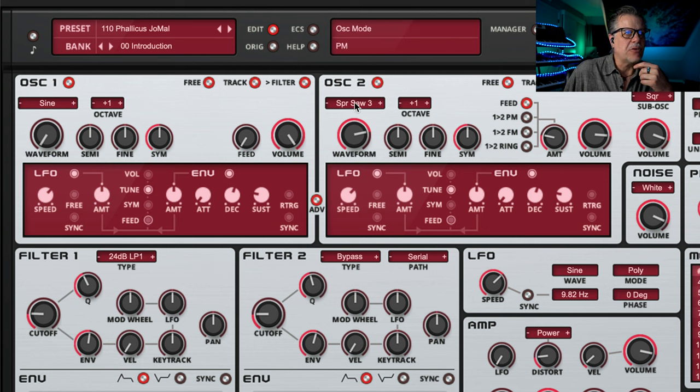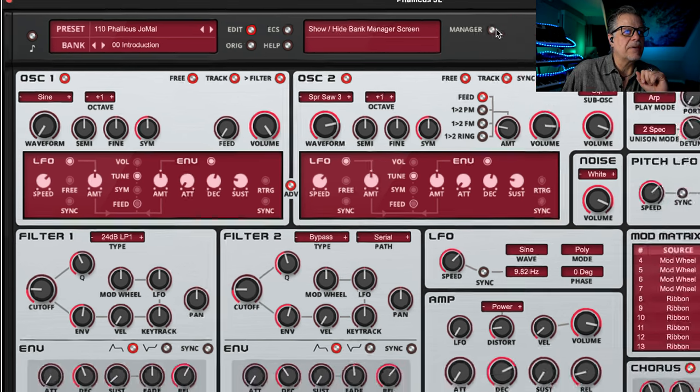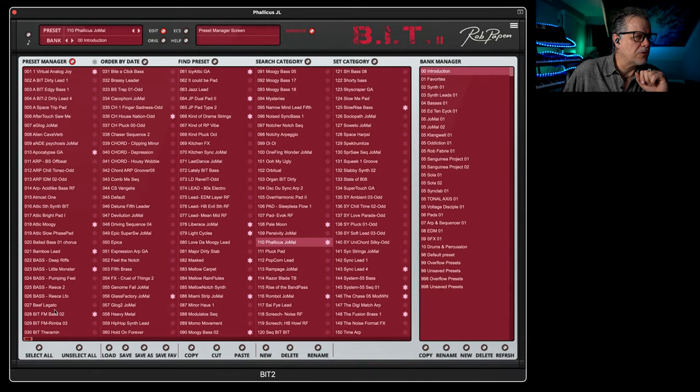And as you can see, you can route oscillator one into oscillator two and do phase modulation. So you can get into FM type of DX7 kind of sounds, or more true FM, which is a lot more of a radical kind of sound, ring modulation and so forth. So let me show you a couple examples of that. There's a patch right here that's really cool.